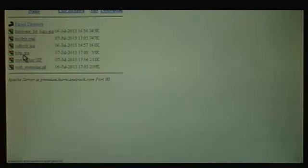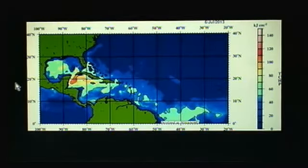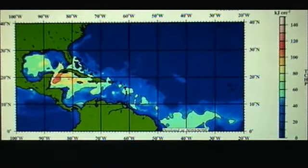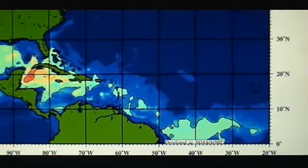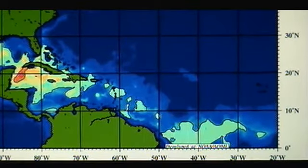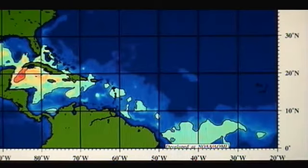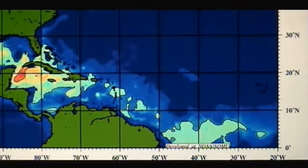Now, the heat content, this is important. I really like to watch this. I'm going to zoom in a little bit so you can see this map better. Oceanic heat content, that's the true measure of how much energy is in the ocean. You have that warm surface layer, but then how deep into the ocean does that warm water extend? That's what I'm looking for.